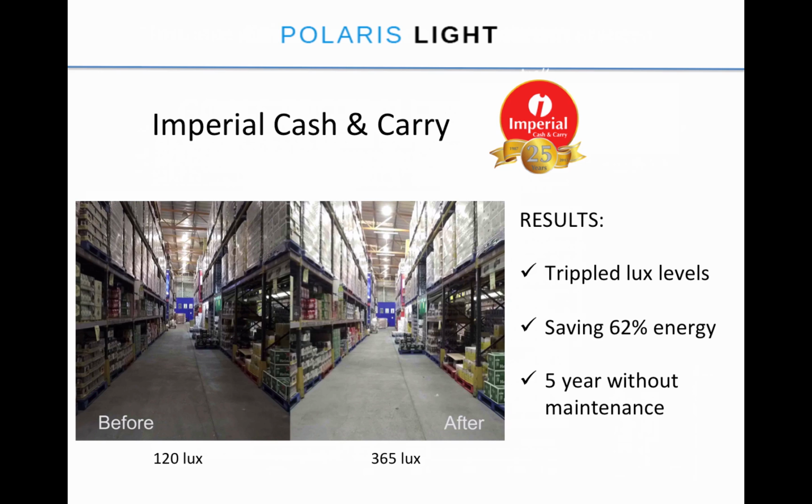We tripled the lux levels. And we still managed to save 62% energy. So the client was really happy on this. And then on top of this, there's no maintenance.